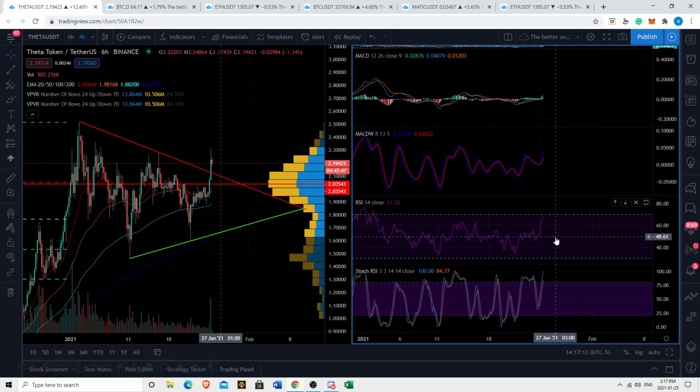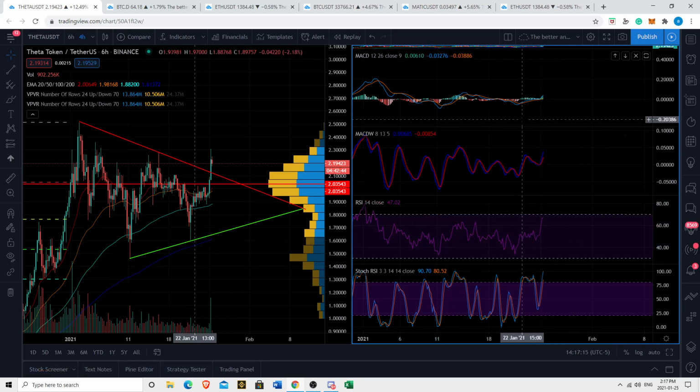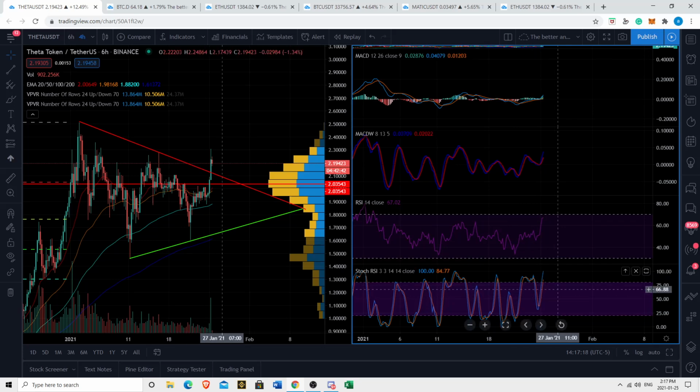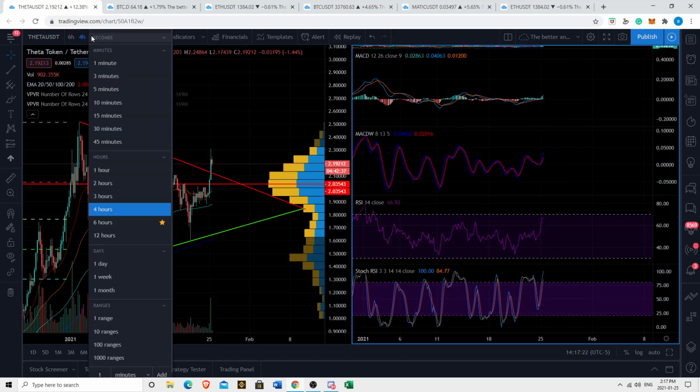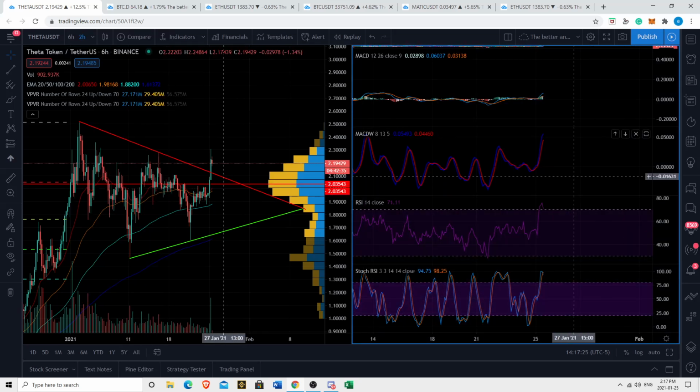Same situation with the 4-hour, more or less. RSI on the way up, weighted MACD on the way up, MACD on the way up. This looks good as well. Again, the only concerning thing is the stochastic being in the overbought region. Perhaps it's a matter of time before we have a leg down. Let's move over to the 2-hour.